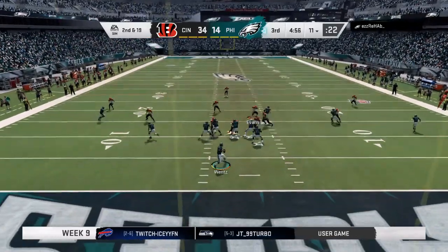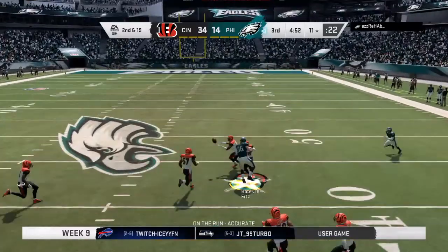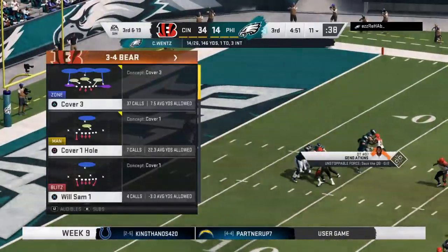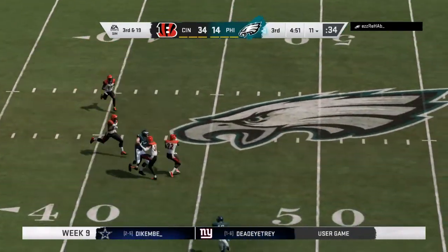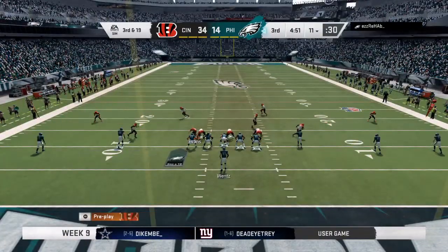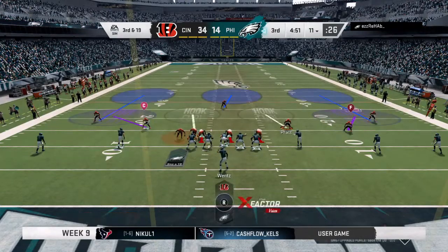2nd and 19. Wentz now to throw. Rolling to his right. And that'll be incomplete. Good protection that time, and they couldn't hook up on the long one. Now it's 3rd down. This offense in desperate need of a conversion as they come up on 3rd down.